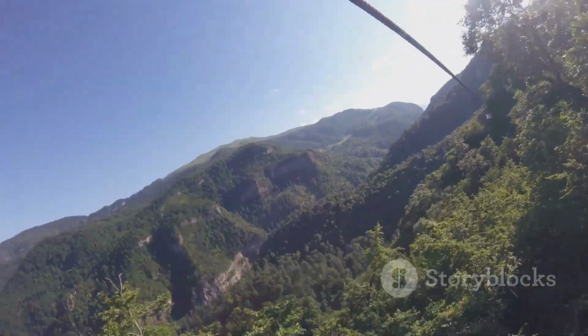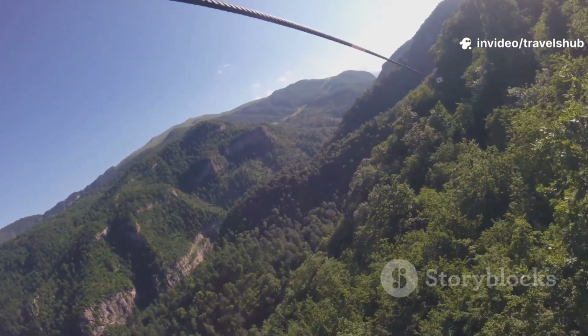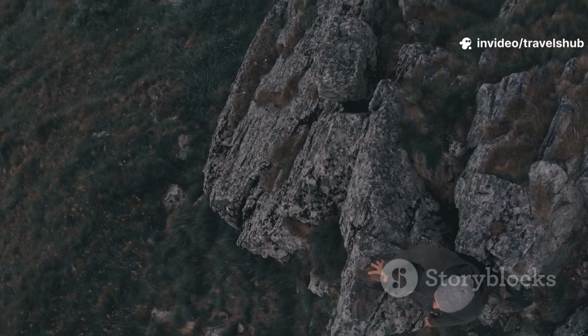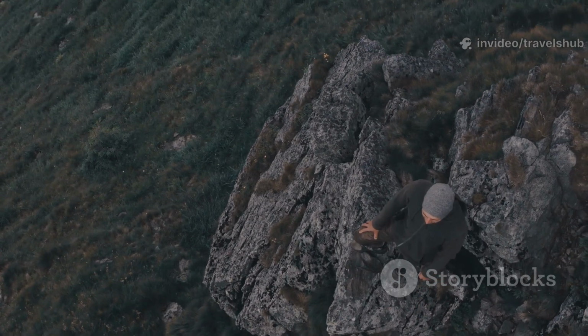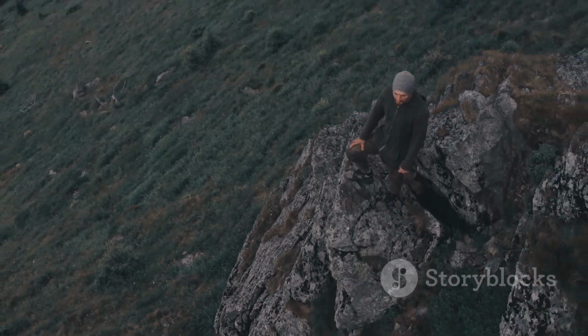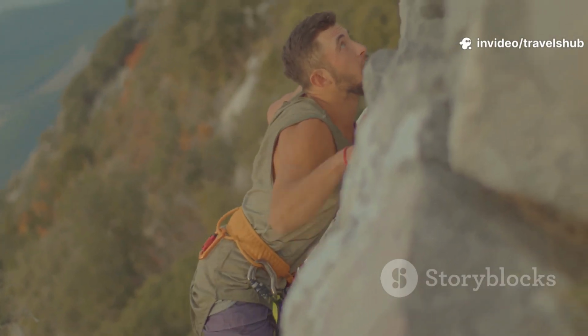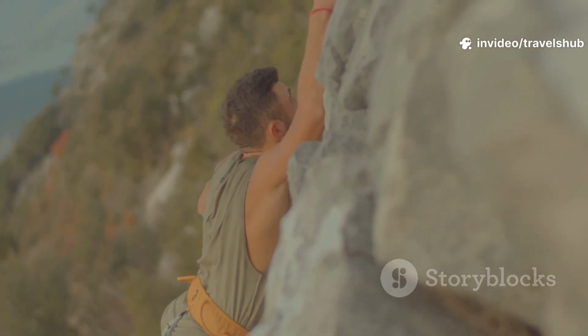Once you're safely harnessed in, you begin the ascent, climbing a staggering 400 meters straight up the cliff face. As you climb higher and higher, you're exposed to a breathtaking yet terrifying 1,000-foot drop below. It's not for those with a fear of heights. Every single step is a test of your resolve, a challenge to your physical and mental strength.